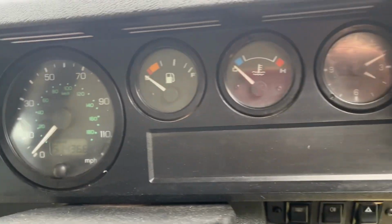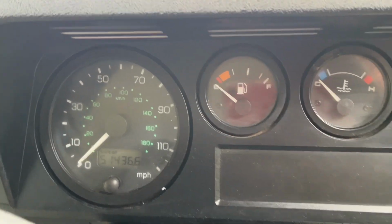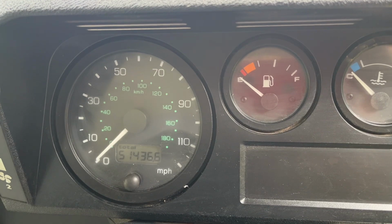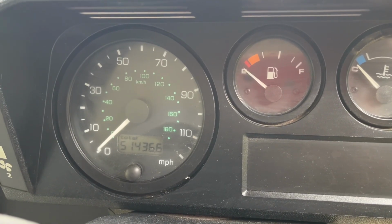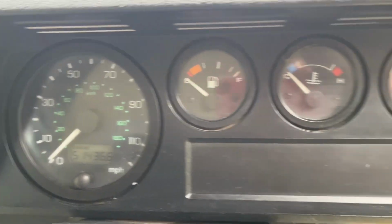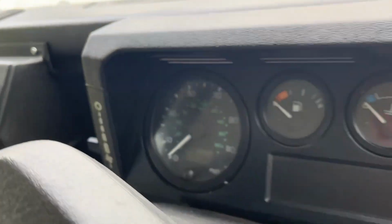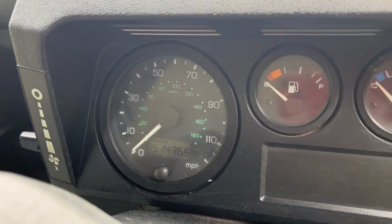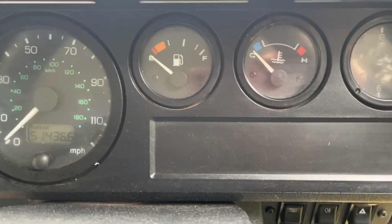TD5 dashboard. All right, so this is a newer style dashboard that they've replaced it with. So we got 51,000 miles on this odometer. This was installed when it had 47,000 miles, so this has done 4,000 miles since this TD5 dash was installed. And then it was installed at 133,000 miles. So we've got roughly 137,000 miles total on the vehicle.